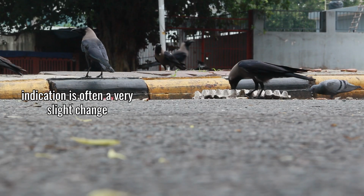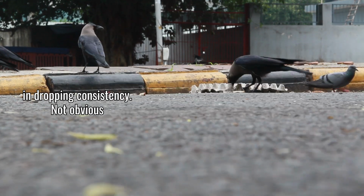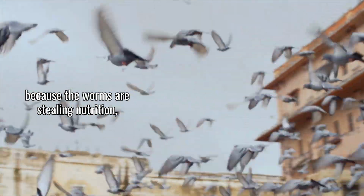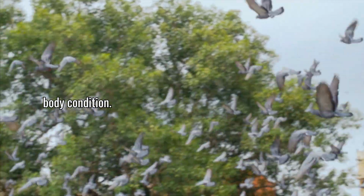The earliest indication is often a very slight change in dropping consistency. Not obvious diarrhea, but droppings that are slightly softer or more variable in consistency than normal. You might notice that your pigeon's appetite increases slightly because the worms are stealing nutrition, forcing the bird to eat more to maintain body condition.